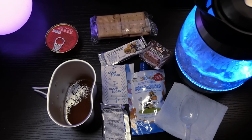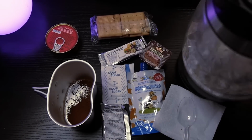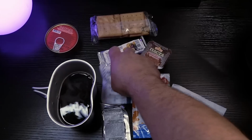All right, the kettle is just about at a rolling boil. Give it another second. There she blows. She's ready to go. The cup itself becomes so hot, you definitely don't want to try to drink directly from it.